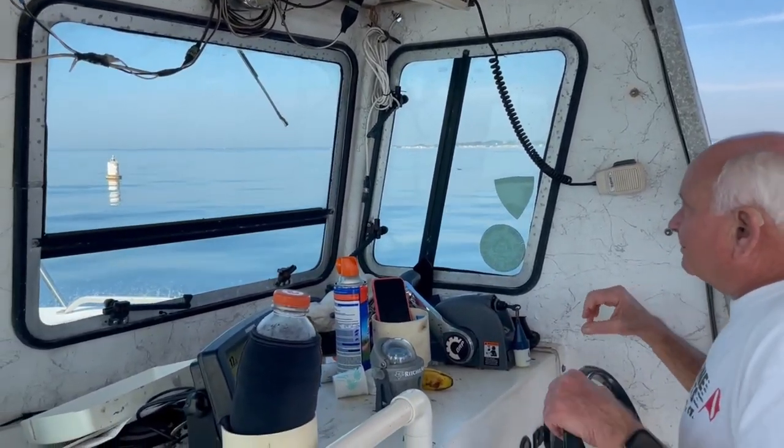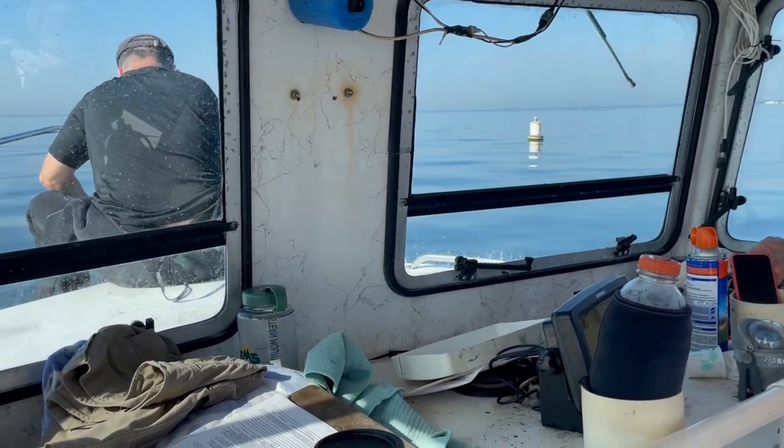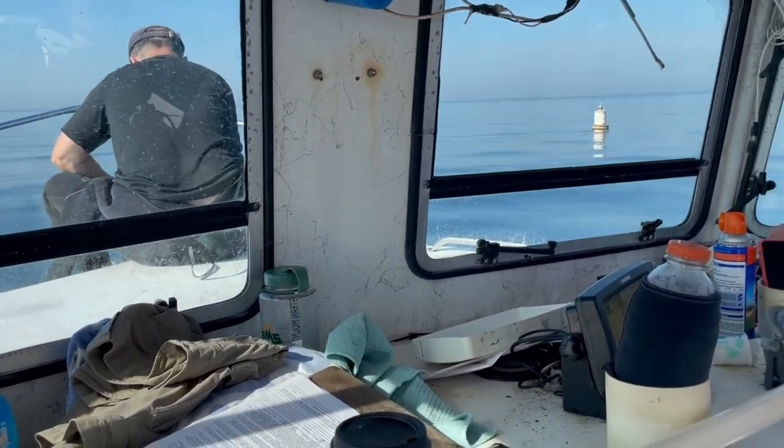Is that a rock? Yeah, that's a rock. That's a rock popping up already, right? Yeah. Starting to show itself. Yeah, it's not moving. Right over there. Yeah, there it is, right there. I can imagine how many boats have run over that.